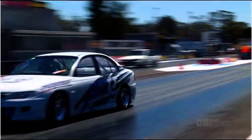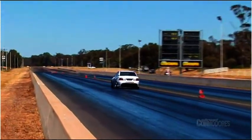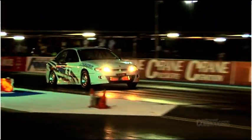The potential of the twin turbo LS1 really knows no limits at the moment. And with the owners searching for more horsepower, the cars are only going to get quicker.